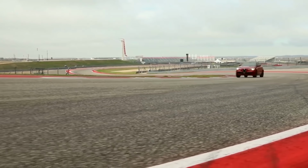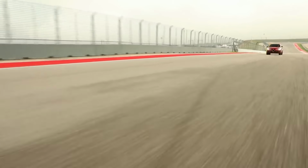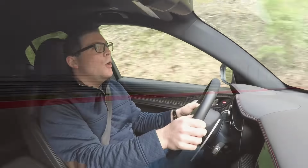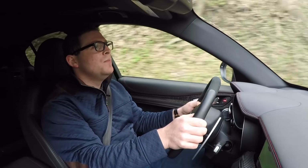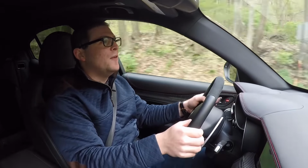That's what it likes. That's what it really likes. Yeah, it shouts. So Alfa Romeo has made a change here. When you put it in dynamic mode, you'll be able to open up the exhausts. This one that I'm driving now doesn't have that update, so you'll have to put it all the way in race mode to get the full effect of the exhaust.